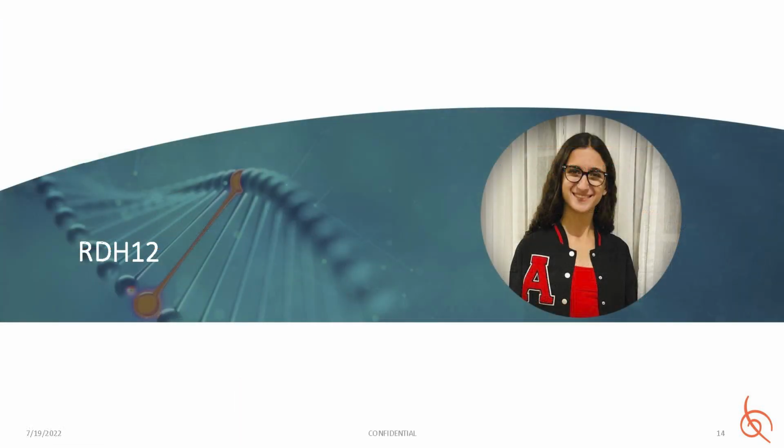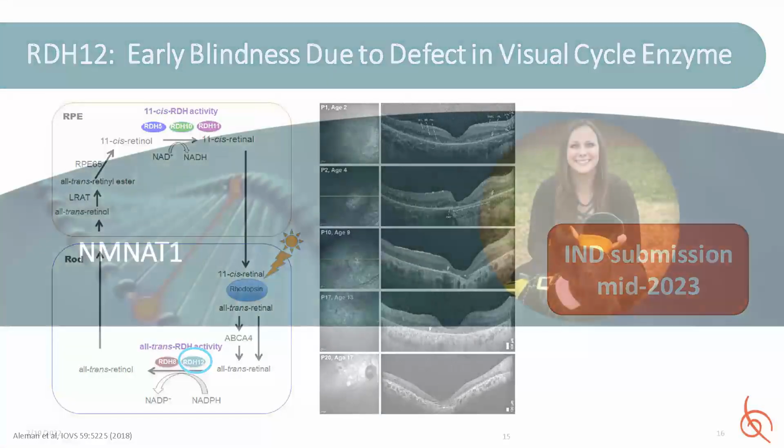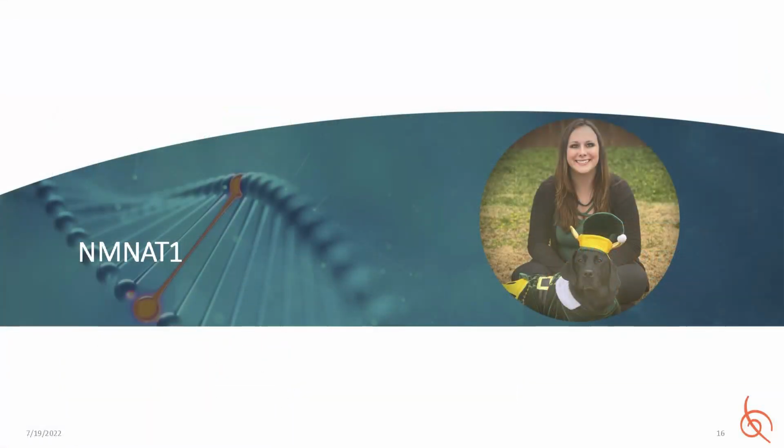The second program is RDH12. This is an enzyme in the visual cycle, but unlike Luxturna, it's actually in the photoreceptors, not the RPE. This condition also has structural functional dissociation, and we're excited to bring this into the clinic around this time next year. Our third program is also an enzyme target.